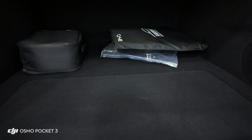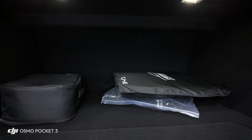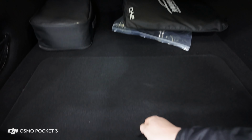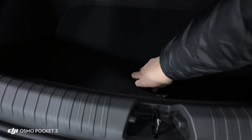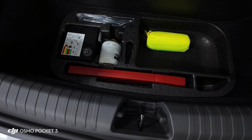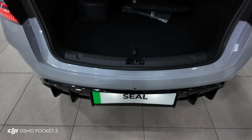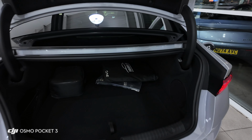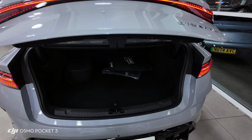Loads of storage though for the size of the car. It's quite deep, the storage in the back. You've also got storage in the front with the trunk and a little bit more under there. And then under this one, you've got your roadside assistance kit. So there's quite a lot of space in it for the size of the car. If we just shut that now. See, it's all automatic.